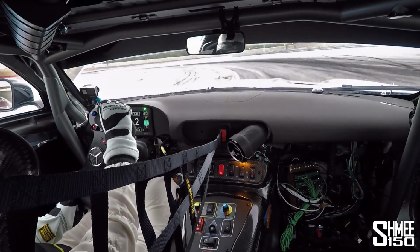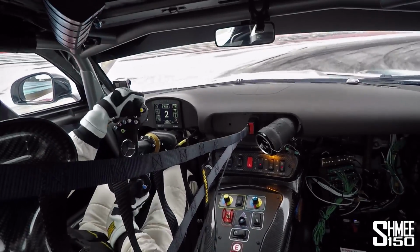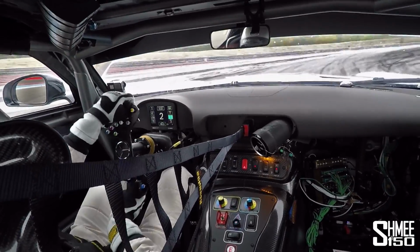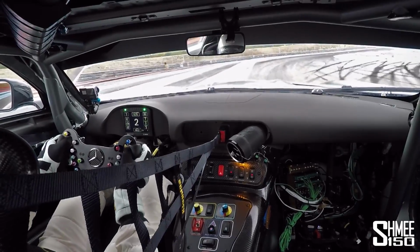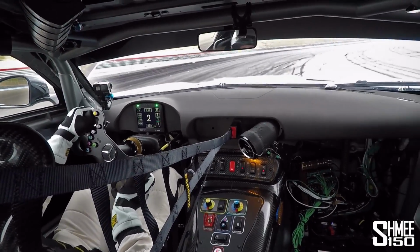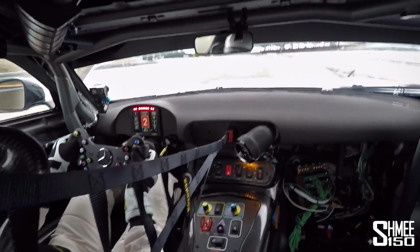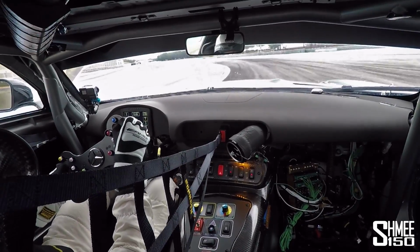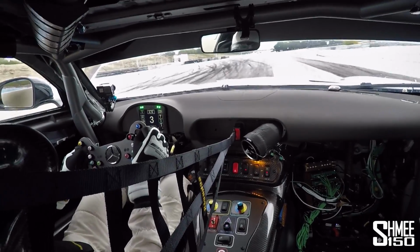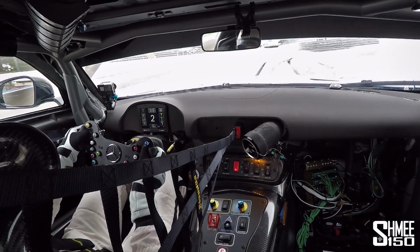other way, use the curb and the dip to help get around the corner, on the brakes, firm on the brakes, massive stopping power, oh, around we go, cling tight to the inside curb. And there we go.